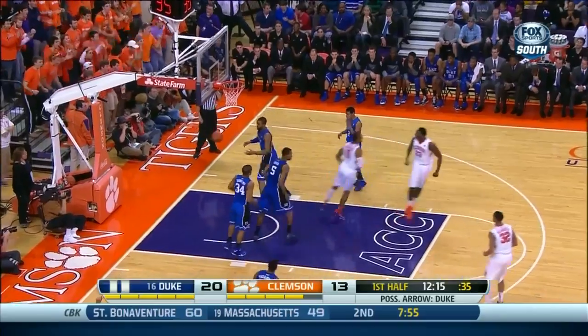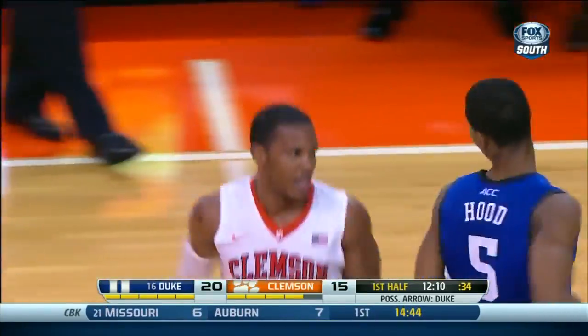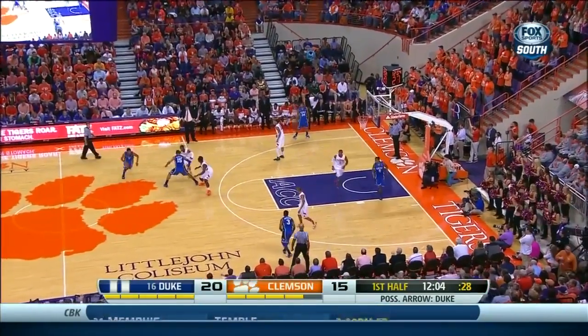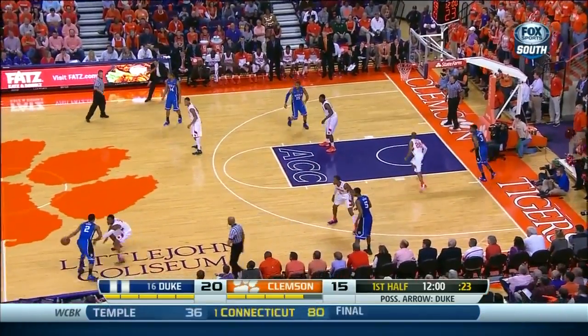Whoa, Blossom game. Caught it coming off the back of the rack. What a start for the redshirt freshman. He's got 5 now for Clemson. It's a really smaller team for Duke out there, and they are going to have to rebound as 5, everybody blocking out.